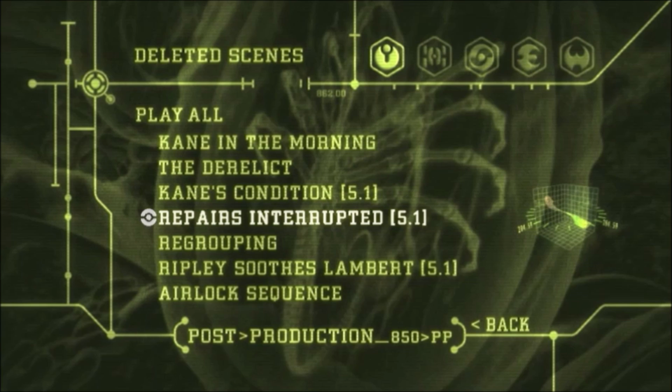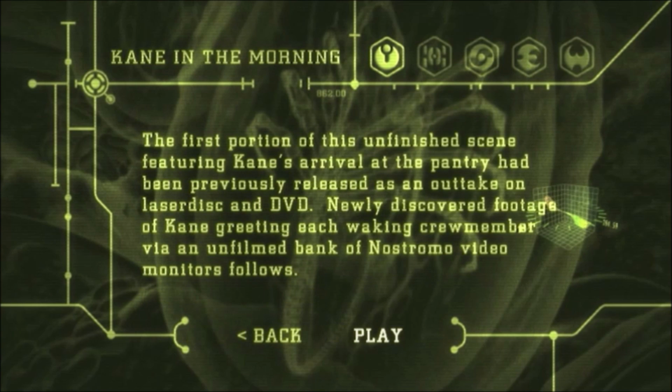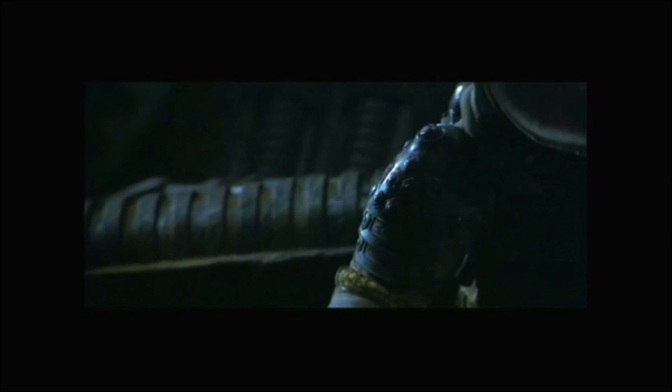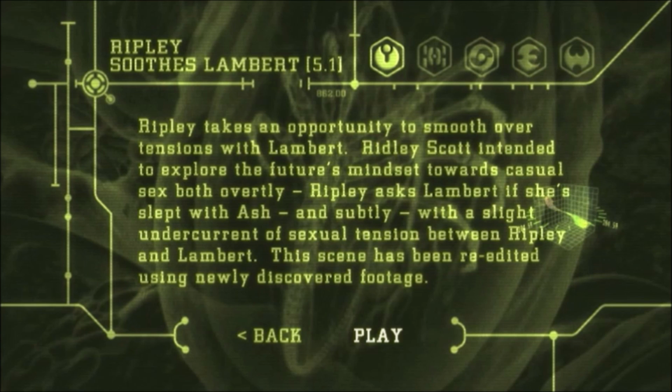So, there are 7 deleted scenes to view here. Each selection comes with its own description. You may recall most of these were available on the previous 1999 DVD release of Alien as well, but they look and sound much better here, particularly the considered scenes in 5.1 surround sound. It's interesting to think of the handful that seem to have almost made it into the director's cut. Personally, I think the Ripley soothes Lambert scene would have fit in nicely.